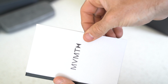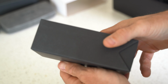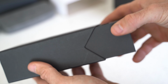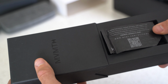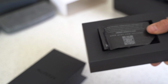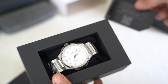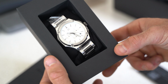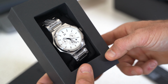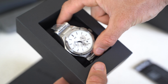Ooh, this one's fancy. Somebody's texting me, if you didn't hear. I just had to pause the camera because I could not figure out how to get the rest of this open. Holy cow, what's going on in here? What's going on? For setup instructions. Oh my goodness. Look at that beauty. Holy cow. Oh my gosh, I'm almost scared to touch it.